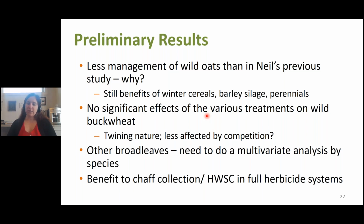The other thing that was really interesting to see: adding chaff collection when all of the herbicides were pulled out for a few years didn't seem to make a big impact on the populations. However, in our treatments that were full herbicide rates, 100% herbicide over all the years, where we added chaff collection into those systems, that was the change that we made, was adding chaff collection, we were seeing decreased weed pressures. So it seems like that chaff collection is that additional step on top of our herbicide applications that can actually help manage some of our weed species.